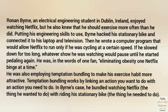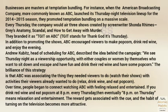He was also employing temptation bundling to make his exercise habit more attractive. Temptation bundling works by linking an action you want to do with an action you need to do. In Byrne's case, he bundled watching Netflix, the thing he wanted to do, with riding a stationary bike, the thing he needed to do. Businesses are masters at temptation bundling.